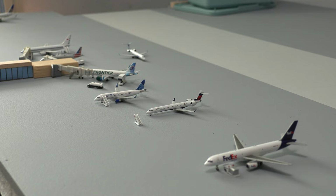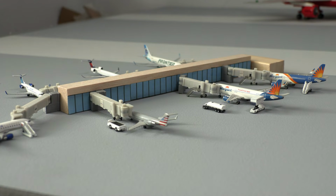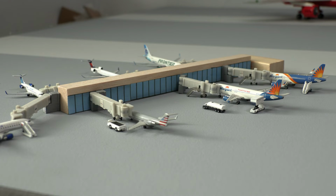That does conclude this particular airport of the Grand Junction, Colorado Airport. And we'll move on to the next airport. The next airport update we'll be doing is of Sioux Falls Regional Airport, which is also known as Joe Foss Field. Sioux Falls Regional Airport, also known as Joe Foss Field, is a public and military use airport 3 miles northwest of Sioux Falls, South Dakota.